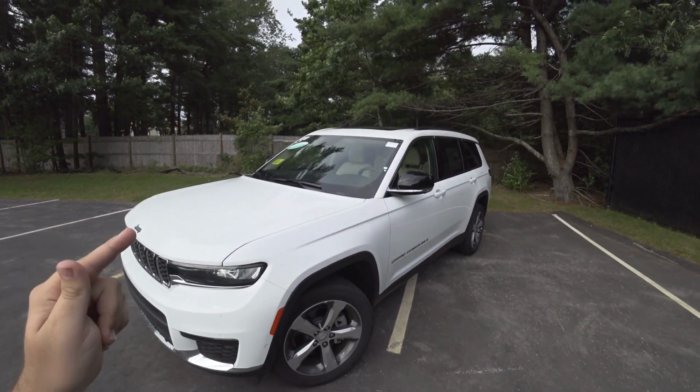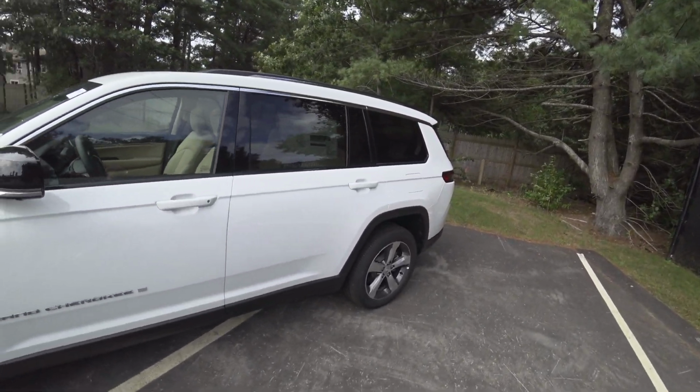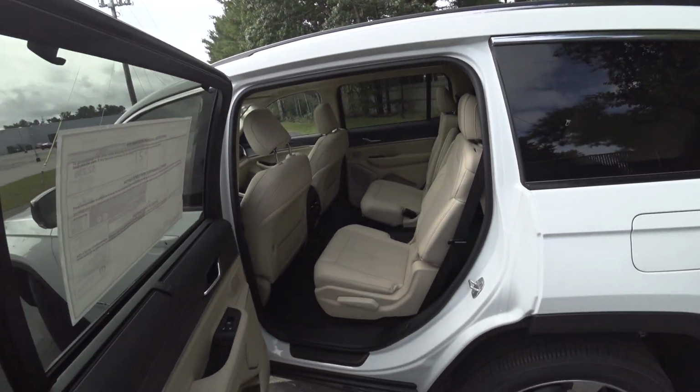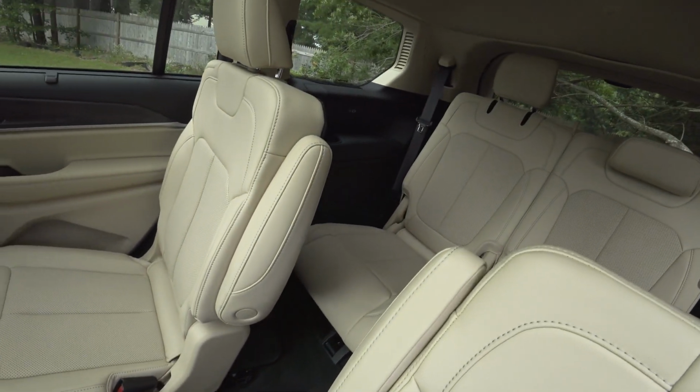Today we have the 2021 Jeep Grand Cherokee L Limited. This one is bright white over wicker beige. Sticker price of $55,265. This thing is gorgeous.